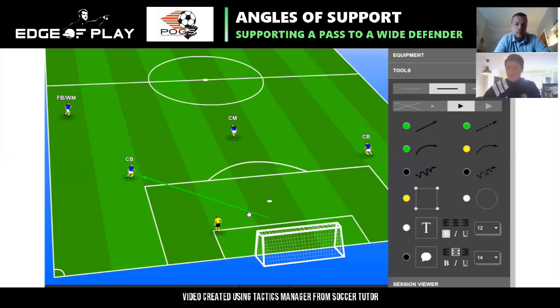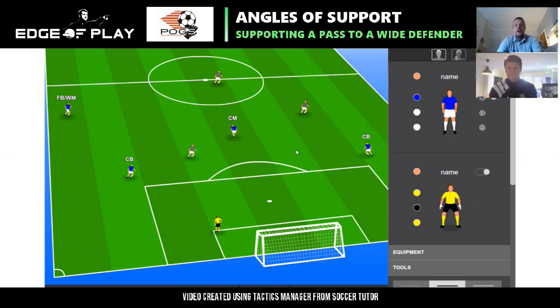Still creating an angle, and then with that as well, the attacker, the opposition player, may come in and then decide to mark the goalkeeper, which again is creating space for the centre back. So even offering the option, you might not receive the ball, but you're creating space. So we've added a couple of attacking players here.